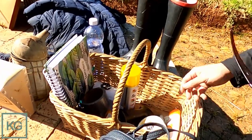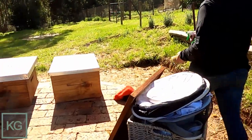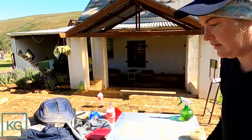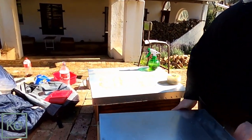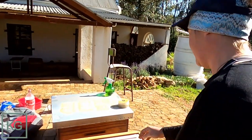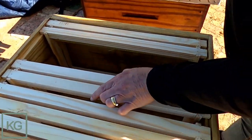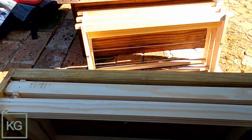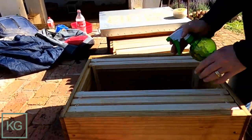Okay, so we've got to get the suits ready. Well, no, we're first going to make this ready. So tell me, are these bees quite aggressive or not? Yes, they are. Sometimes you have to smoke them before you open the lids, and then they calm down, but otherwise they can get quite aggressive. These are African bees, and they can kill you when they sting you. You don't want to get stung too much.